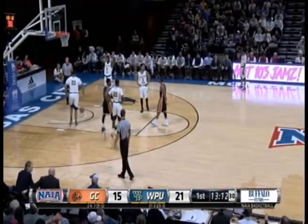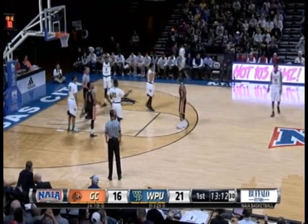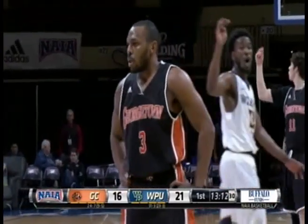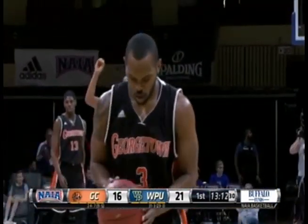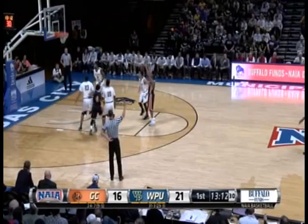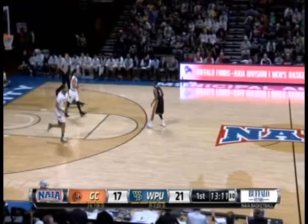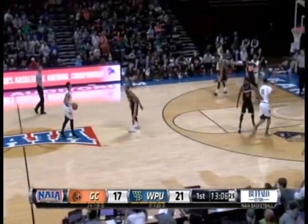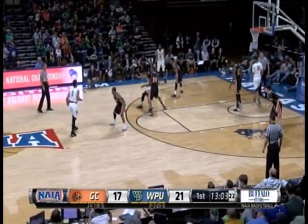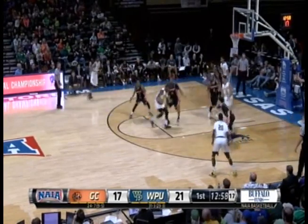Burns, just a 58% free throw shooter, puts it up and in. Burns hits them both. He's got a deuce, and it's 21-17. We've played just about 7 minutes. 13:05 remaining in the opening half. Trying to get it to Jones. He's got 12 early. Step through.